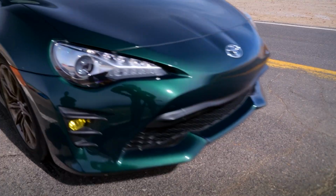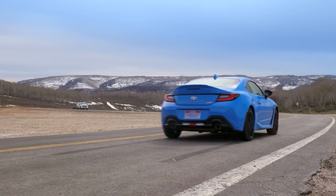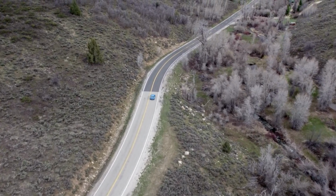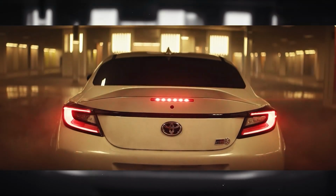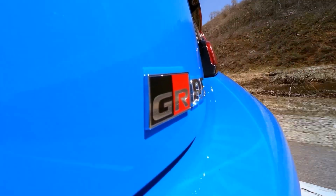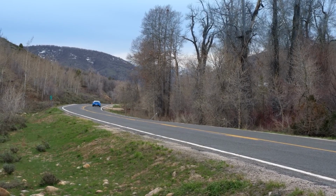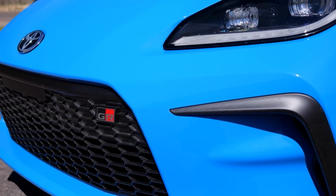228 horses are plenty enough in this case, because this small and attractive coupe features an impressive chassis design with excellent balance and torsional rigidity. It brings driving joy like no other under $30K car on today's market. Rear-wheel drive, manual transmission, and the sense of going pretty much completely analog are everything a sports enthusiast would ever need, and the BRZ and GR86 deliver that seamlessly.